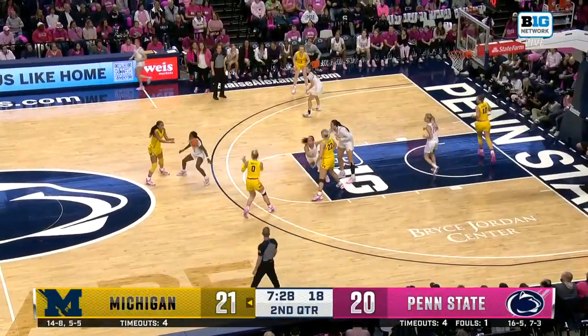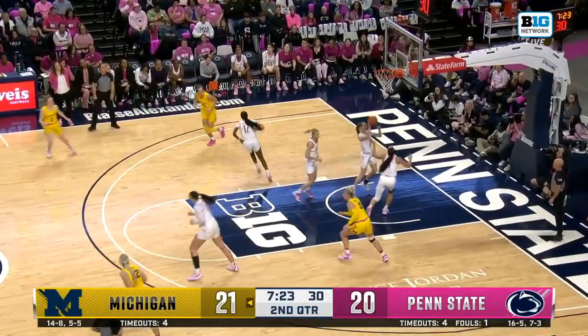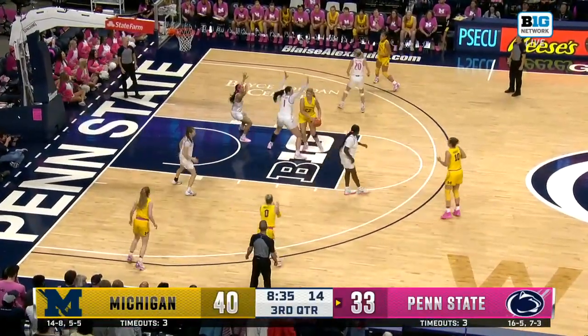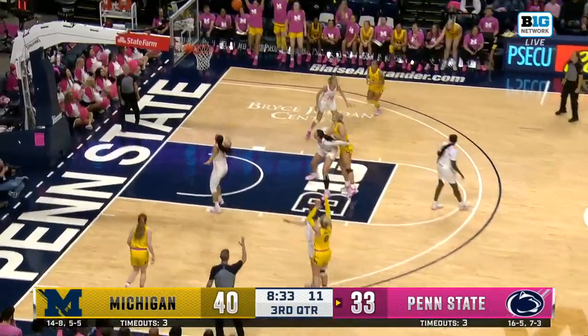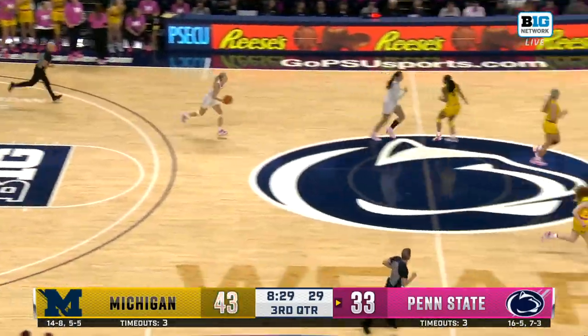8 minutes per game the last 7. But still a spark off the bench that Penn State has needed. Brett rattles it home mid-range. I love what Carolyn Keeger says. Owusu is playing chess, everyone else playing checkers. Absolutely. Brett hits from deep, and Michigan's on fire to start the third.